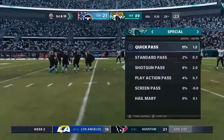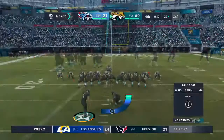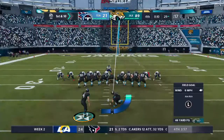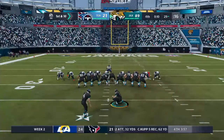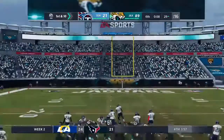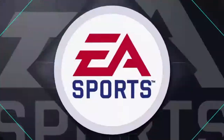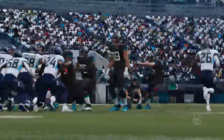So now we're in the final minute of the game in the 4th quarter as this offense gets ready to take over. A 46-yard attempt. And that is no good. And this score will stay right where it is.